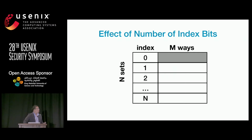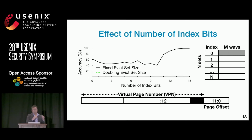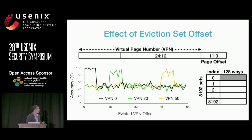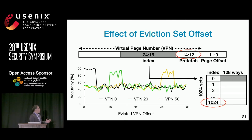So we suppose that the RDMA NIC cache is similar to a CPU cache. There are sets and ways. So we use a fixed set size to find out the index bits, and we also use different eviction set sizes to find out the potential ways. Finally, we found out it's 8K and 128. Then we found the prefetch effect inside the RDMA NIC. When a page is accessed, it will also bring the close metadata into the RDMA NIC, which facilitates the access. So after this, we found out that there are 1K sets.